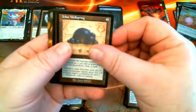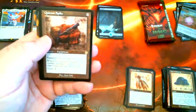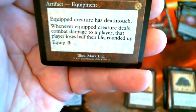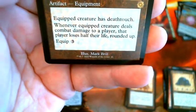Alright, Pristine Talisman is our variant. Ichor Wellspring. Quietus Spike. That's a cool 3 casting cost artifact. It has equipped creature has Death Touch. Whenever equipped creature deals combat damage to a player, that player loses half their life, rounded up. Equip 3. Not bad.